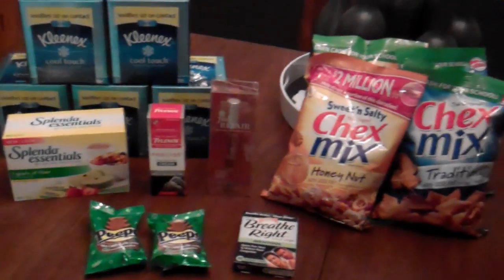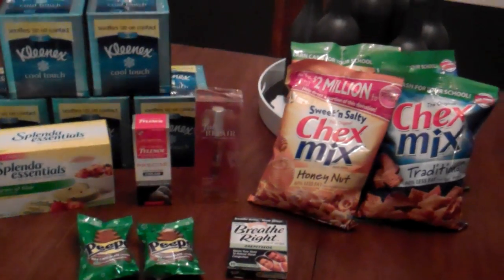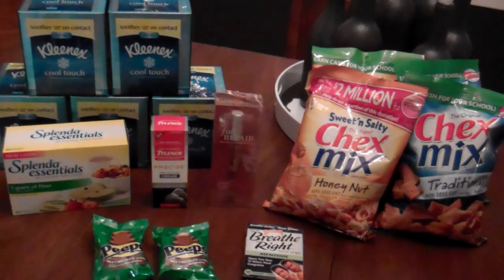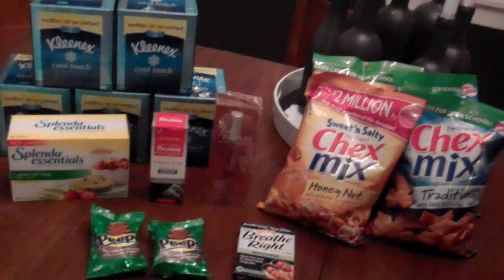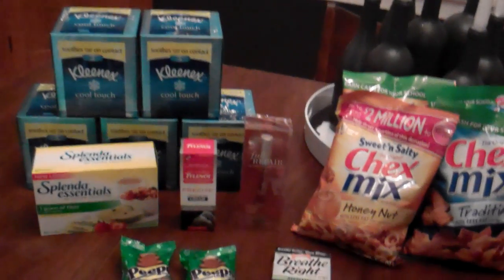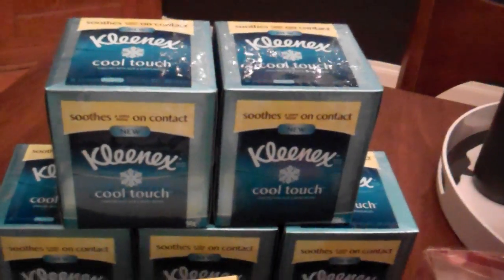I want to say that I went into this transaction, and this is all one transaction, PS, with $9 in register rewards from last week. So that's something to think about. But let's get into every single item, what I paid for it, what coupon I used, blah, blah. First and foremost, the Kleenex Cool Touch.